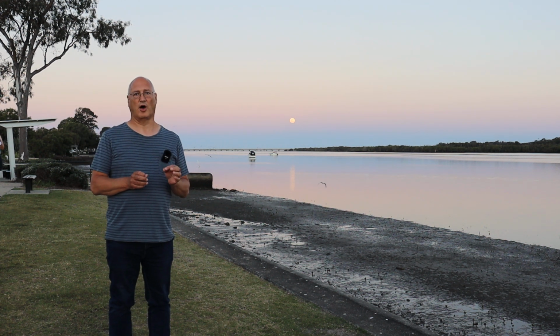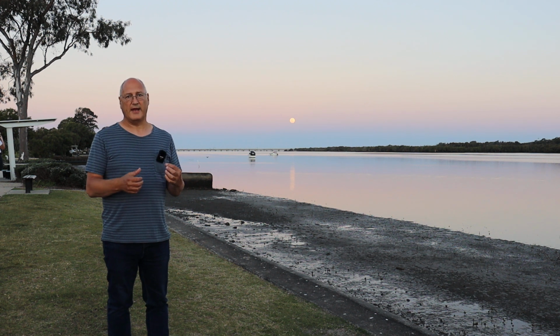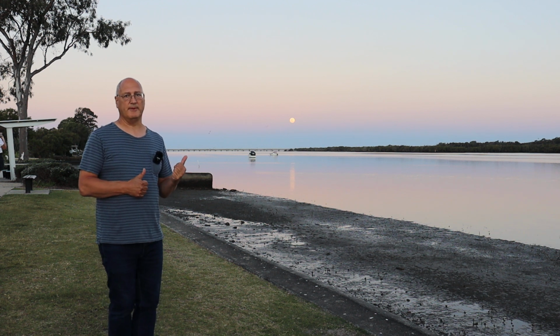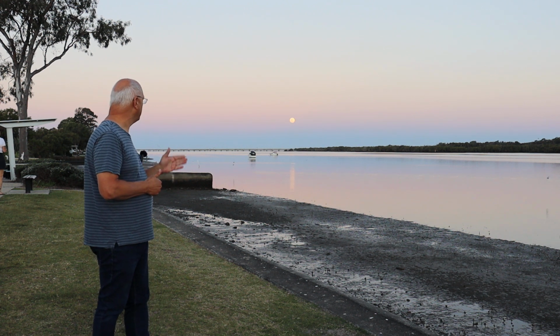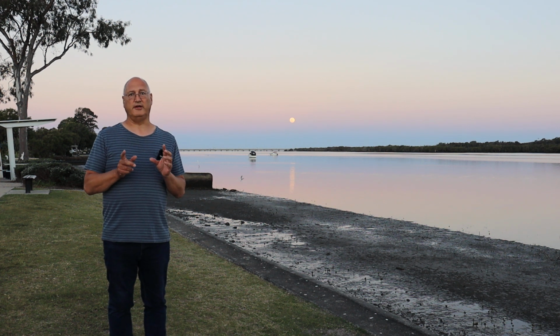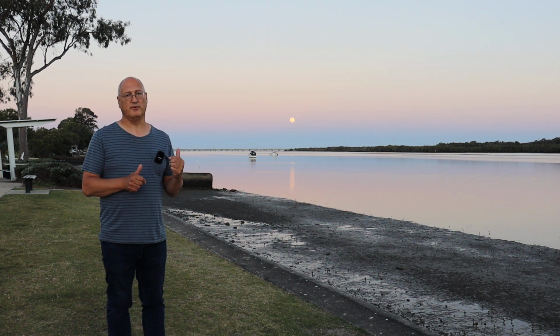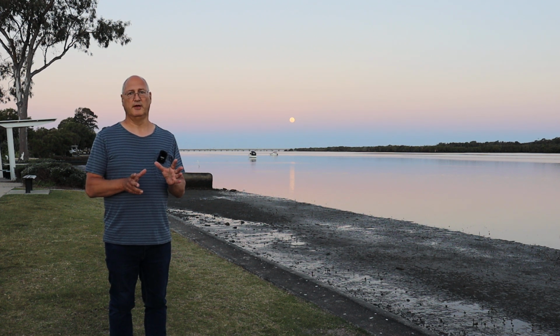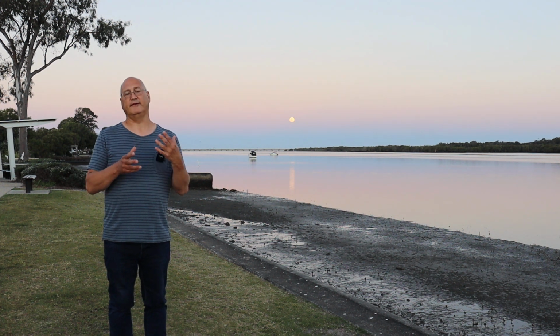I'm down at Dole's Rocks and we're here to look at a full moon, which you can see behind me. It's just come up there. It's the 22nd of August 2021. Now this moon is special because it's a blue moon. Now you might think it doesn't look particularly blue, and it doesn't.